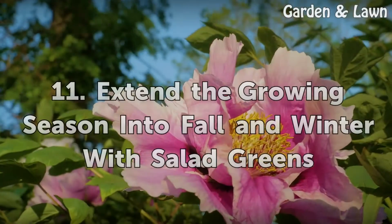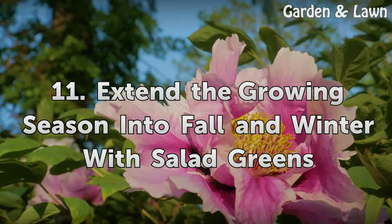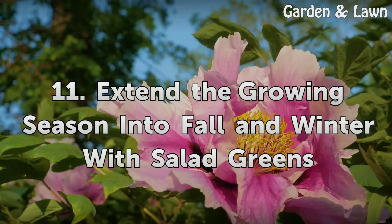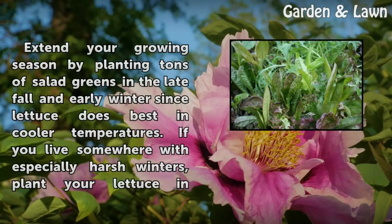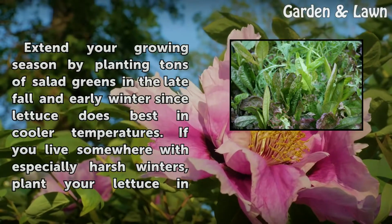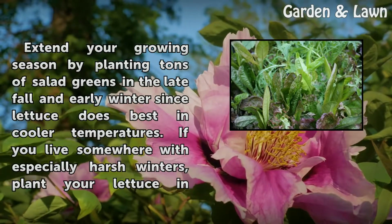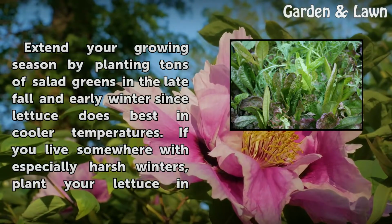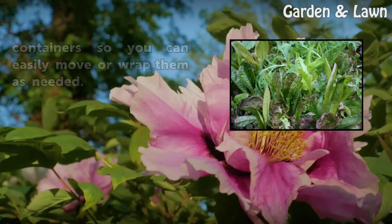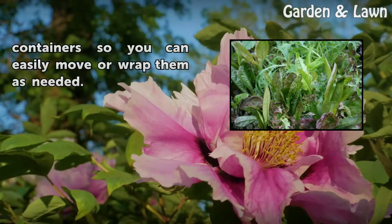11. Extend the growing season into fall and winter with salad greens. Extend your growing season by planting tons of salad greens in the late fall and early winter, since lettuce does best in cooler temperatures. If you live somewhere with especially harsh winters, plant your lettuce in containers so you can easily move or wrap them as needed.